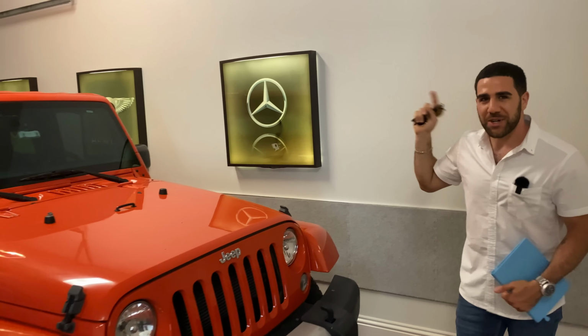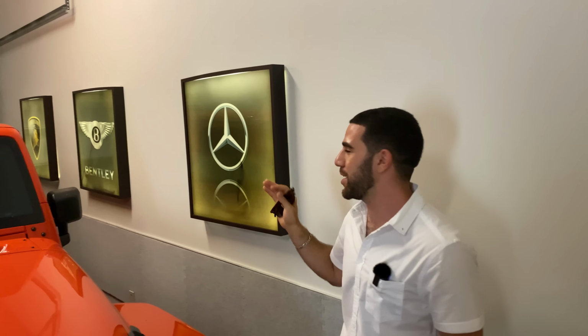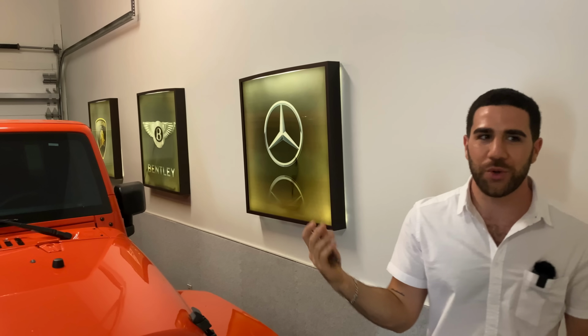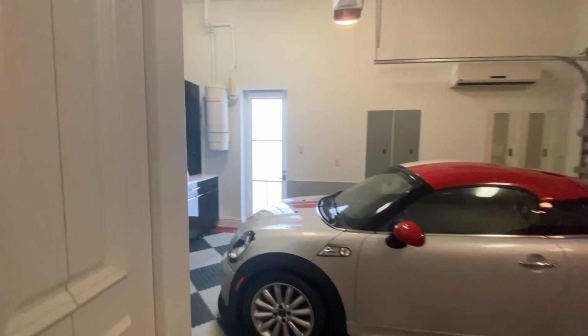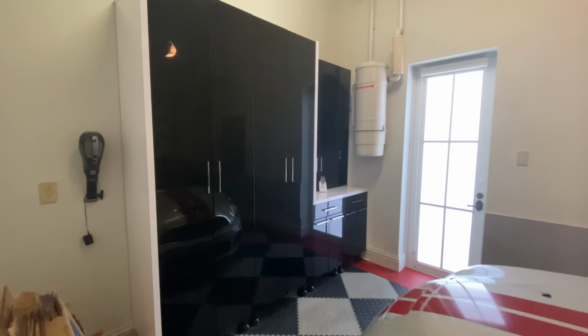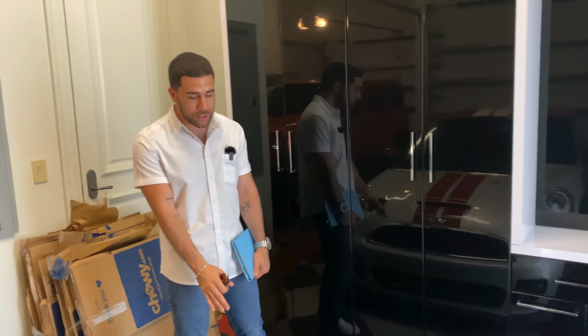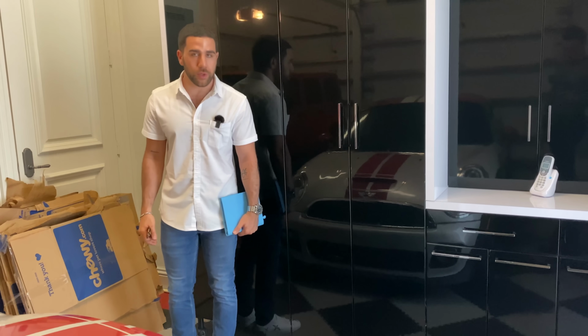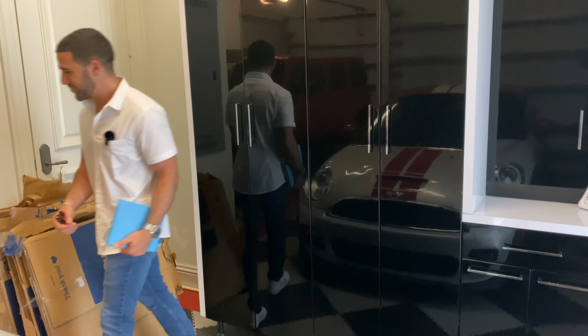A really cool feature I like of these vintage luxury car logos is that they light up. I just think that's really cool. It kind of brings the whole vintage vibe in, so I really like that. And then you have a nice tool chest wall unit over here, backing up against the wall, and it's pretty much a really clean place to have everything that you need. And then these really good hard floors look like they can pretty much handle whatever you throw at them.